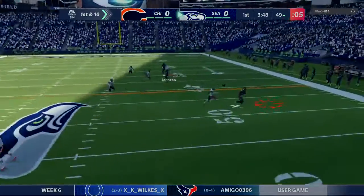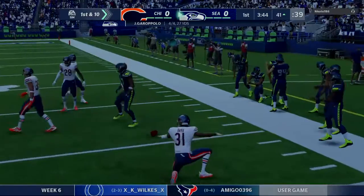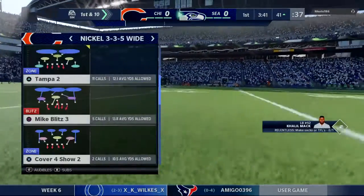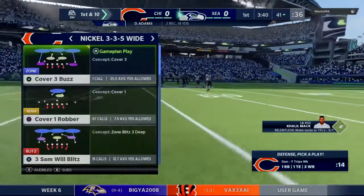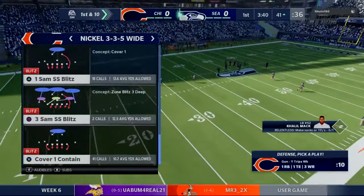Garoppolo looks to throw once more. Caught on the right side by Adams. And they're well past midfield, just a yard or two shy of the 40. 10 yards and a Seattle first down. How about the start throwing the football? 4 for 4 on this opening drive.